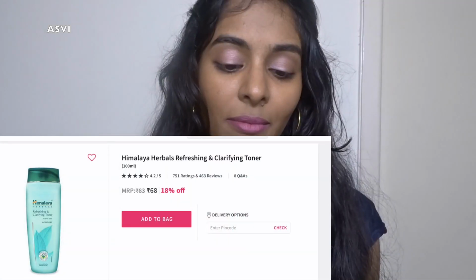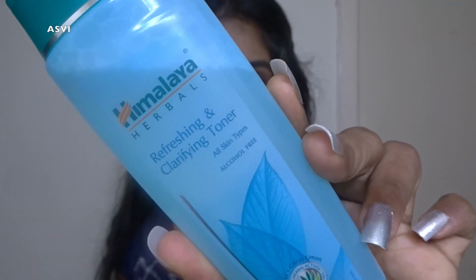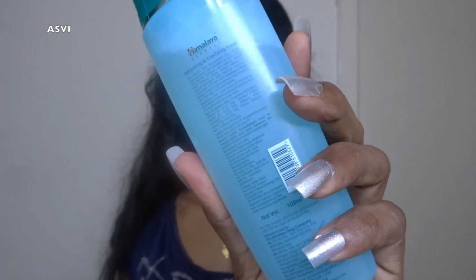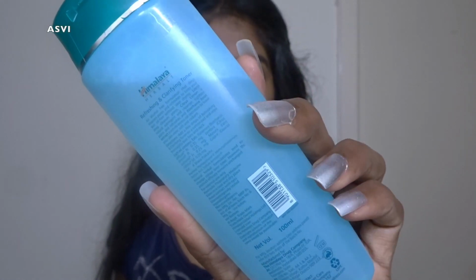So the very first product I'm going to show you guys is this Himalaya Herbals Refreshing Clarifying Toner for all skin types, and it is alcohol free. I usually do not use toner except for my DIY rose water, and nowadays I feel that that is not enough for my skin, so I thought that I will start using toner. And not just that, this particular toner was having good reviews.